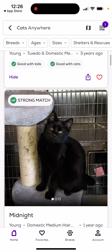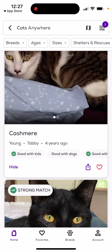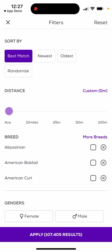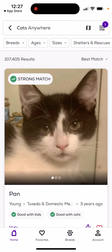So here you can see all the cats in the category where you can then just adopt one. I don't know how updated this app is, and where you can include the search results. So something like that. So you can see 100,000 results, a lot of cats, and then you can just see on the map where you can have it.